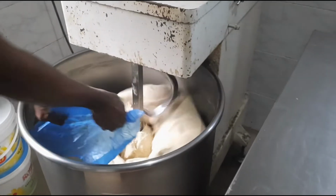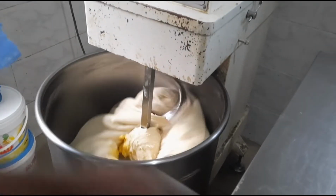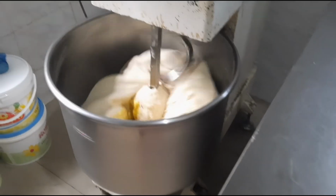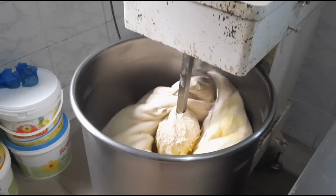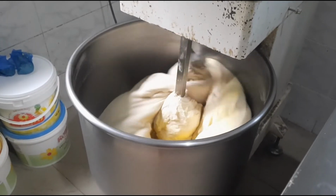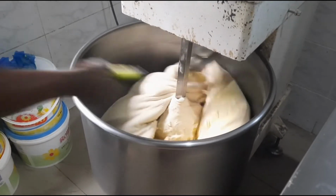Okay, here now he's putting butter into the mix. I usually don't put butter in the recipe. I put it separately, just like the way I put yeast later. I also put butter later. I don't put it at the beginning. Okay, so these are the pans.